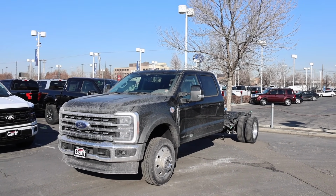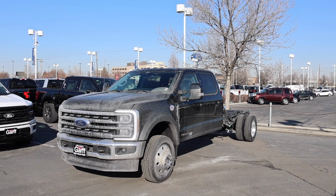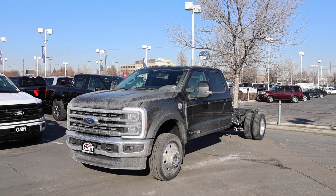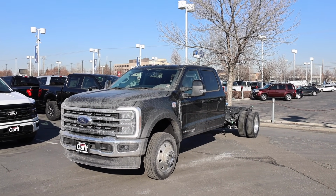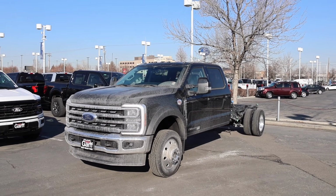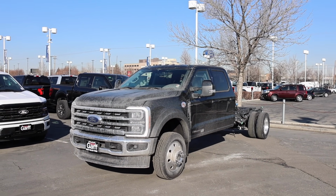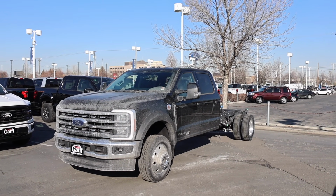Now, I don't like to speculate because I don't know. I don't know why the price really went up as much as it did on this truck, because again, they did take away features, but it doesn't make sense why, this being a carryover truck, they increased the price for 25. But like I said, you have an opportunity now to not only get a lower starting price, but get a discount on this as well.